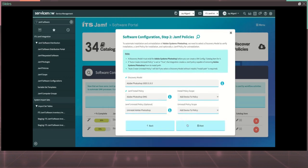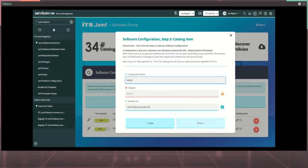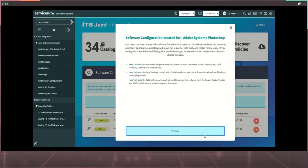We're going to name this Adobe Photoshop Jamf demo. Go ahead and pick software as our category. We've got our variables set there. Note that we can override that on a catalog item by catalog item basis. And hey, super cool Photoshop. We'll put a dollar amount on this. And then we can go ahead and click next. That's it on the setup side of things.